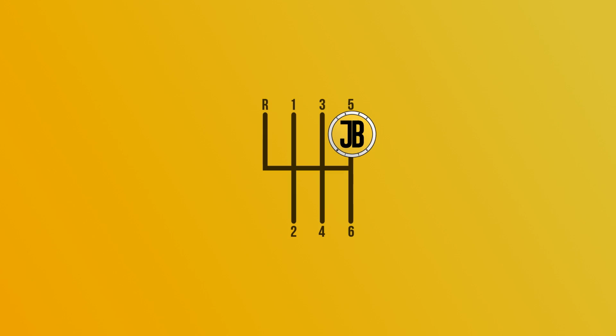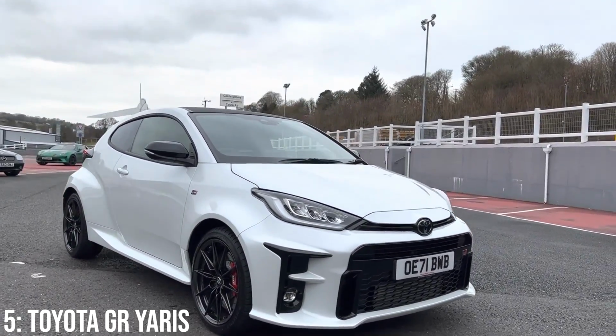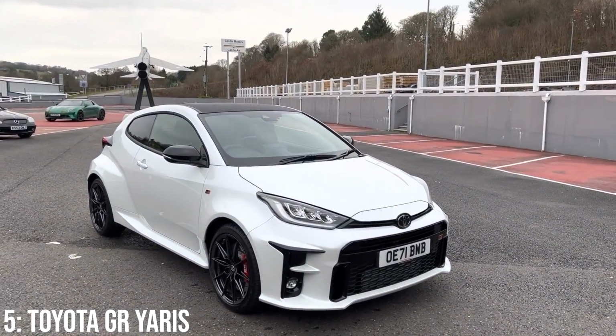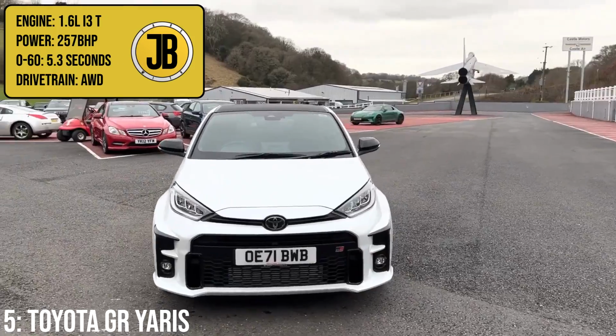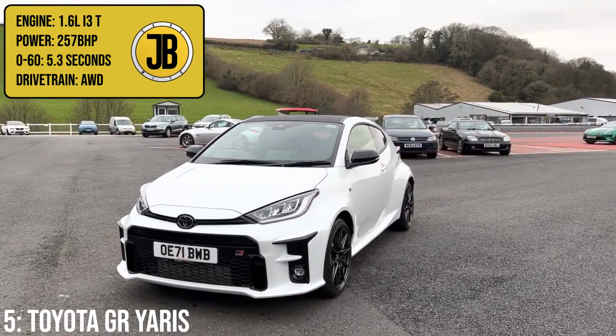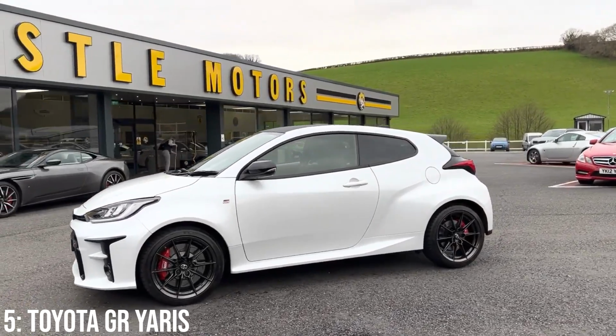Of all 10 cars on this list, this is probably the car I'd personally go for, the Toyota GR Yaris Circuit Pack, which comes with the smallest engine on the list, a 1.6 litre turbocharged inline-3 engine to be exact, which puts out 257 brake horsepower, taking it to 60 in 5.3 seconds, helped by the fact that it's all-wheel drive with a nice LSD that comes with the circuit pack.